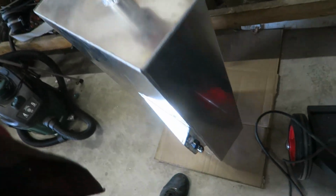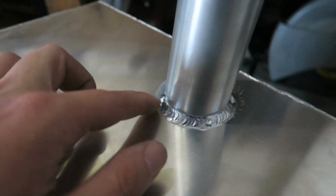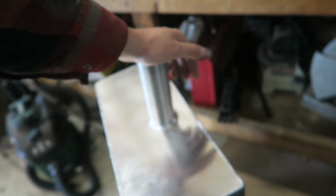Got the fill neck welded on. Started off pretty good, and then dipped it over here and said fuck it, because I've got this real bad habit of not cleaning the tungsten and stuff like that when I dip it. It's one thing I like about MIG welding, you can just power through stuff. TIG welding is so finicky sometimes. I gotta get in that doctorly mindset sometimes.